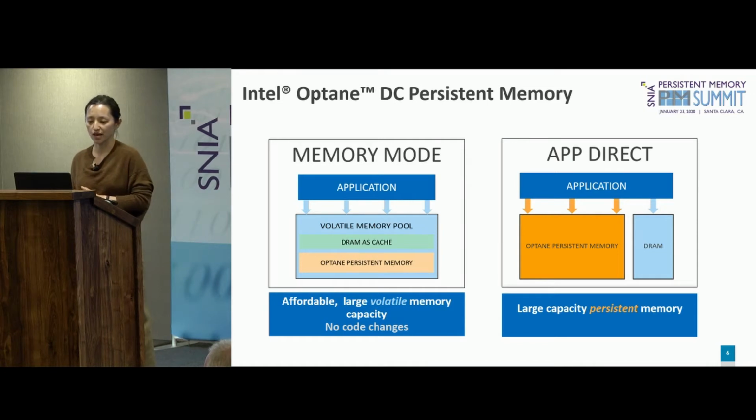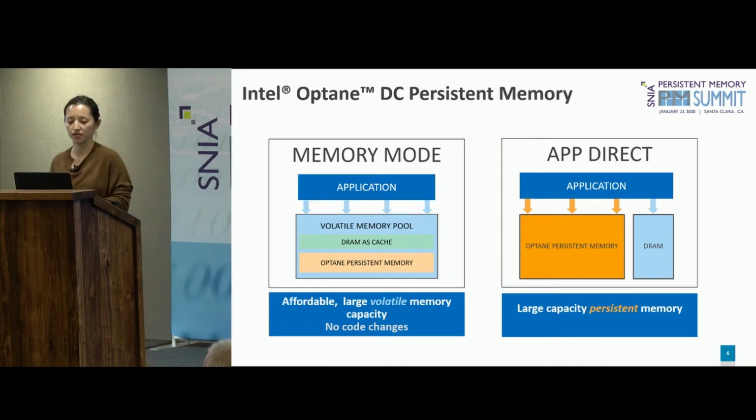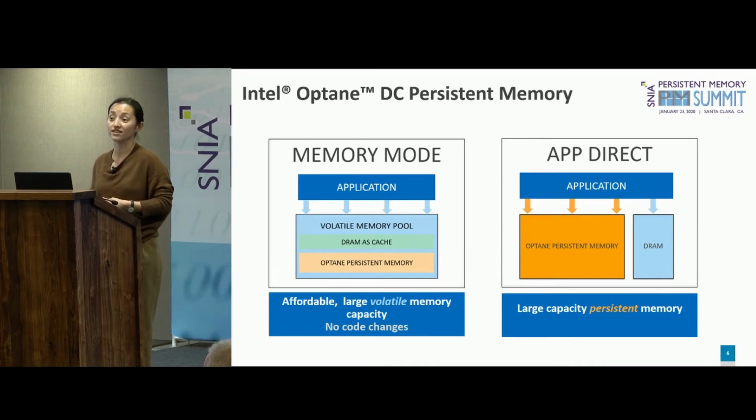And you can also use the app direct mode where the PMAM is no longer, the DRAM is no longer hidden from you as cache. You suddenly have direct access to both, and you can make wise decisions if you have them, and also persistent.